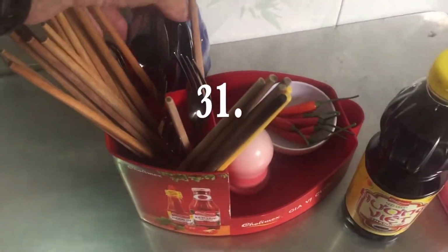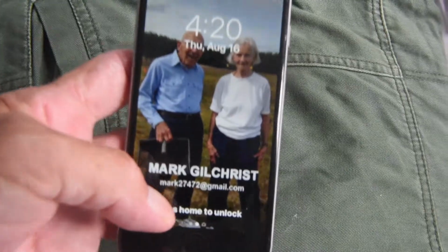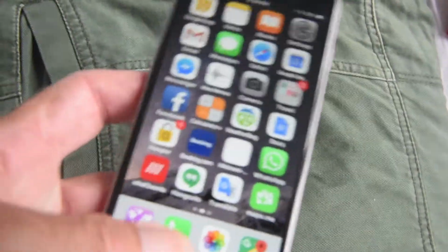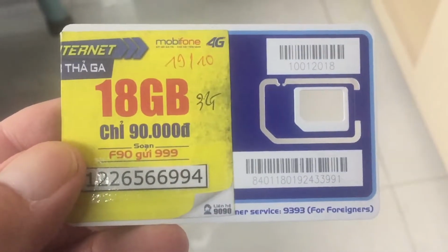Chopsticks are still popular out here, and you rarely see like butter knives. They pretty much cut everything up when it's served to you. Contracts for cell phones, I don't think they've ever had them in Britain and in other places. You just buy a SIM card and pay by the minute or gigabyte.